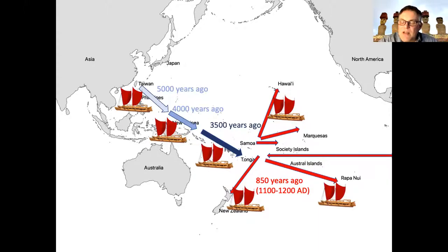And in the same event of sailing that led people to Easter Island, or Rapa Nui, people got to Hawaii, they got to New Zealand, they got to the Marquesas, the Austral Islands, and other islands in what's called East Polynesia. That happened about 1200 AD, about 800 years ago.